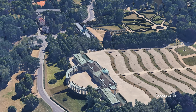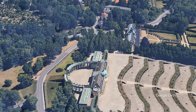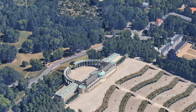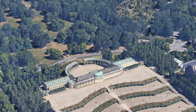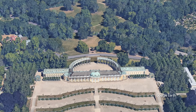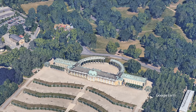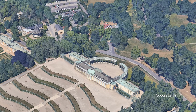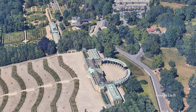Sanssouci Palace played a pivotal role in 18th century Prussia as a center of intellectual exchange. Frederick the Great hosted leading thinkers of the time, including Voltaire, contributing to the cultural and political landscape of Prussia. Throughout the 19th and 20th centuries, the palace remained a symbol of Prussian and later German heritage, surviving both world wars relatively unscathed. Today, it is one of Germany's most visited tourist attractions, offering a glimpse into the country's rich history and culture.